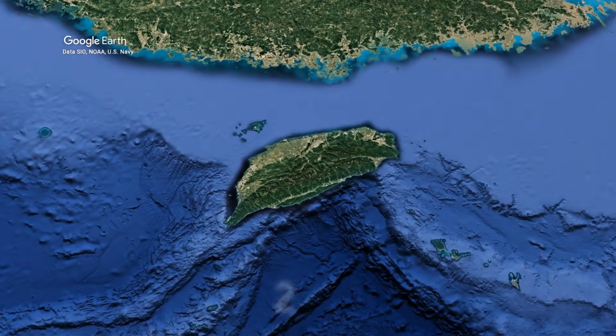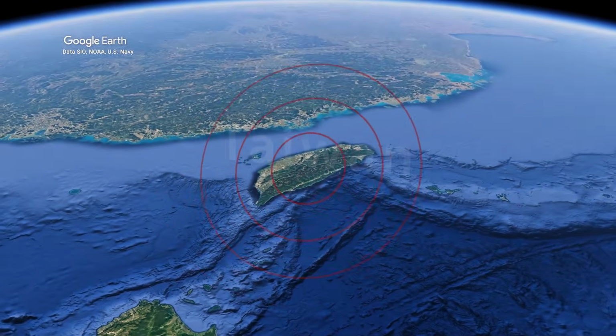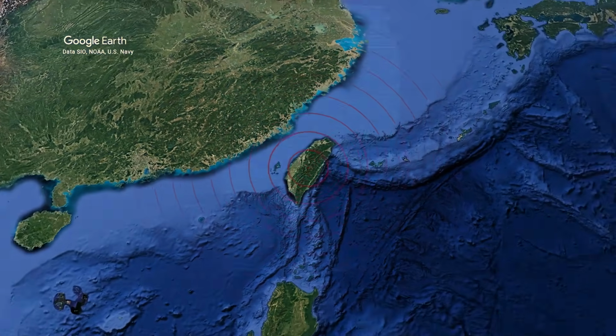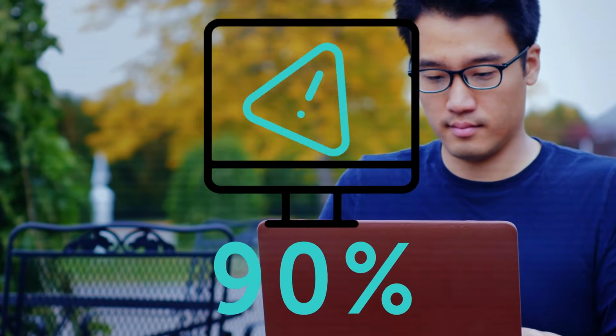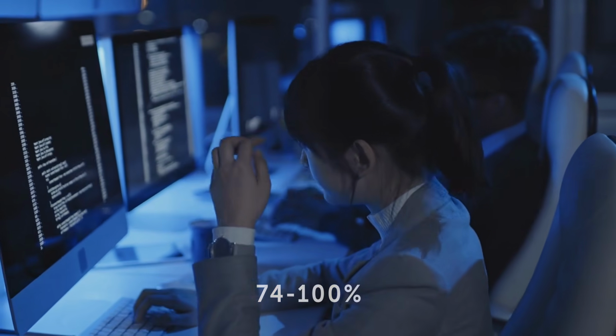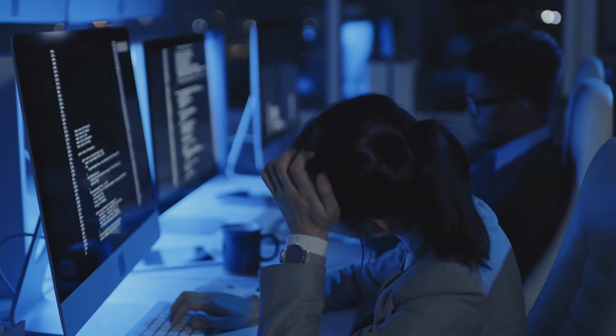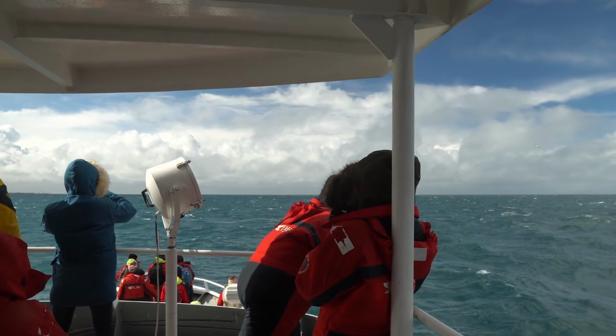For example, in 2006, an earthquake in Taiwan triggered underwater avalanches that cut loads of seafloor cables connecting Southeast Asia with the rest of the world. The largest internet operator in China had a 90% loss of traffic to the USA at the peak of the event. As for Taiwan itself, it experienced between 74 to 100% loss in traffic to neighboring islands. So now you probably get why we need to learn more about this natural phenomenon.